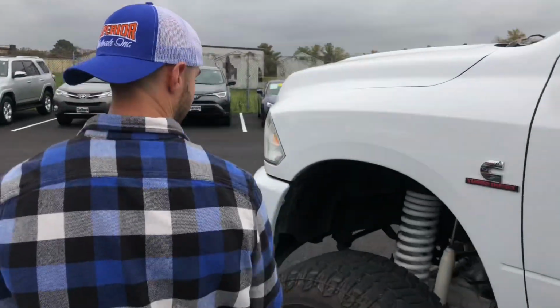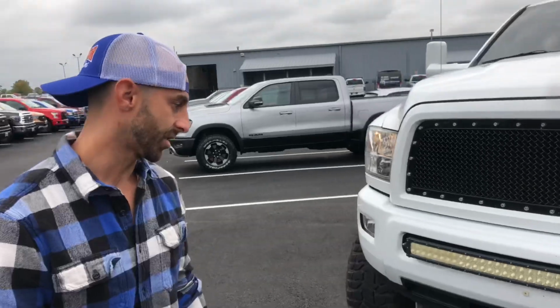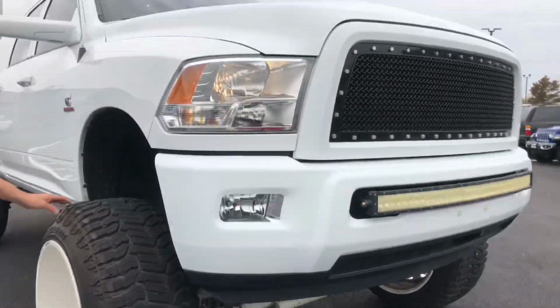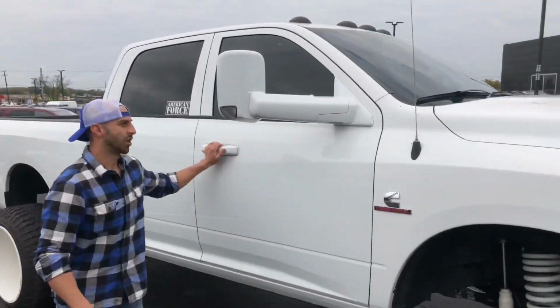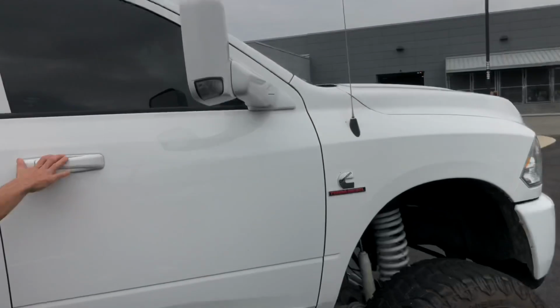It's 74,000 miles. It's a BDS kit, but it's got Rough Country steering stabilizer shocks, dual steering stabilizer shocks, a huge bumper mounted front light bar, tow mirrors painted to match, front bumper painted to match, rear bumper painted to match. Walk around the back side.